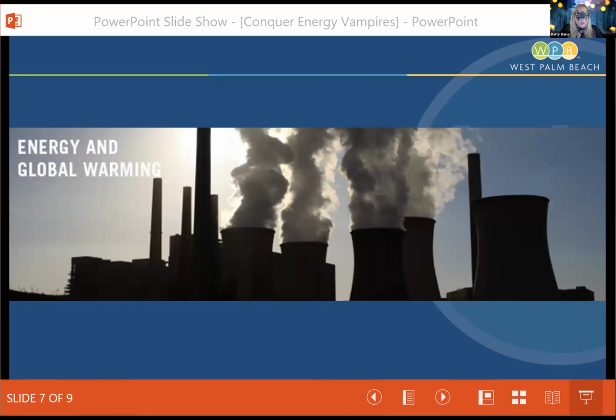Just in the US alone, more than 100 billion kilowatt hours are wasted every year because of vampire energy. And again, that's costing American consumers over $19 billion, which is a huge waste of money. Aside from higher electricity bills, vampire energy also contributes to greenhouse gas emissions and climate change. Most electricity is produced by fossil fuel power plants, which means that to produce electricity, we must burn fossil fuels, thereby releasing greenhouse gases into the atmosphere.